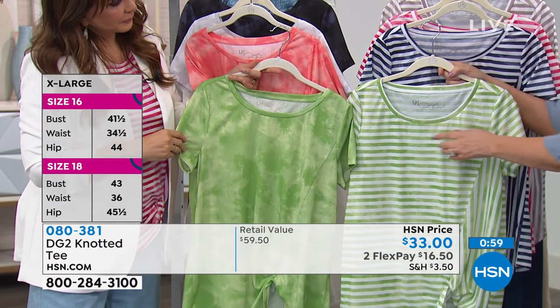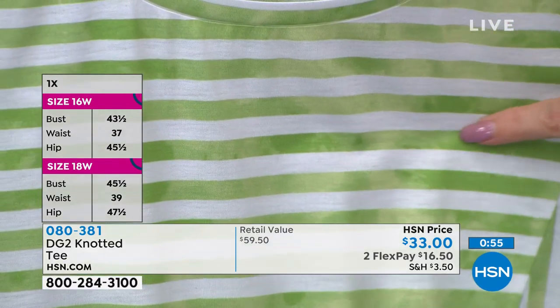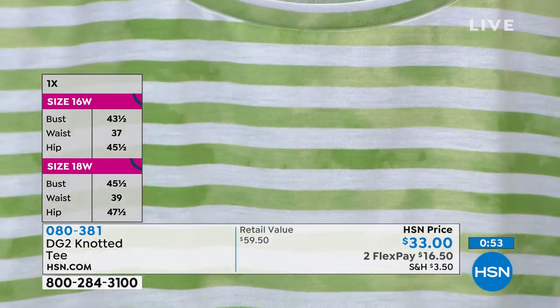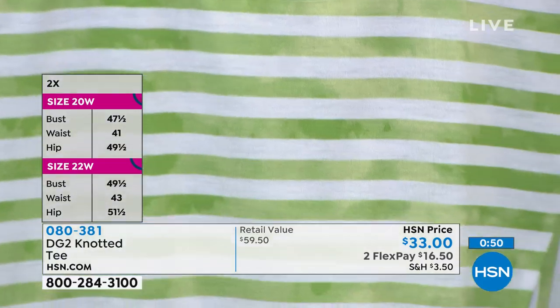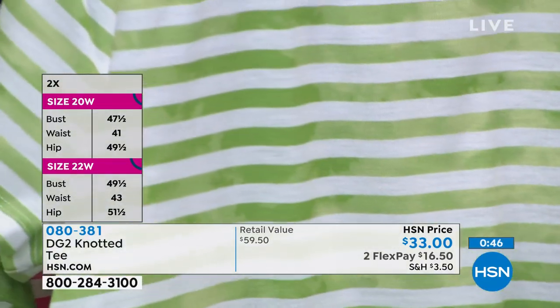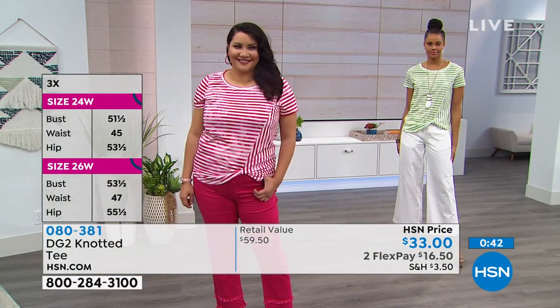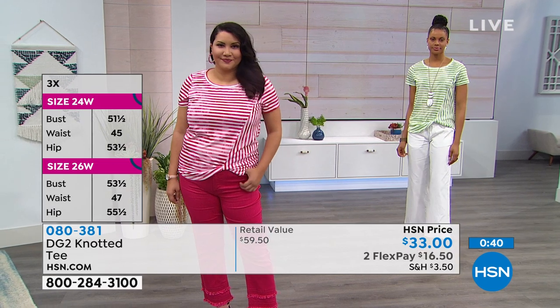And also, when you look close at the stripes, they're not solid stripes. They do have that kind of like clouds going by in the sky. Yes. Right. So it's very kind of ethereal and spring, summery, lightweight, and of course, machine washable. Extra small through extra large, 1X, 2X, and 3X, and you do shop by your bust. You take your bust measurement, and then that's how you easily find your size here.